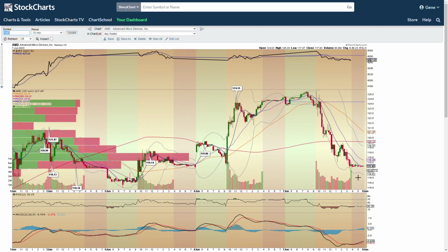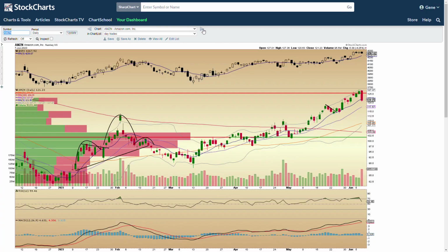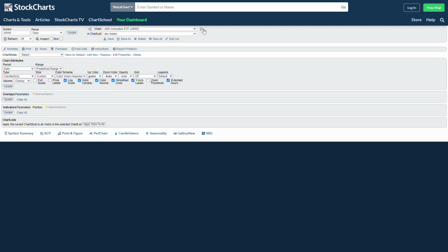AMD today, very nice move down. Puts paid nicely on the way down today. Amazon, bearish engulfing candle here. We did close below this daily 9. So seeing some weakness here. It's been a while since we closed below the daily 9. We've been on a nice push. Could possibly see a pullback to the 20. It could definitely pull back further, but see how we act around the 20 tomorrow if we do continue to move lower.